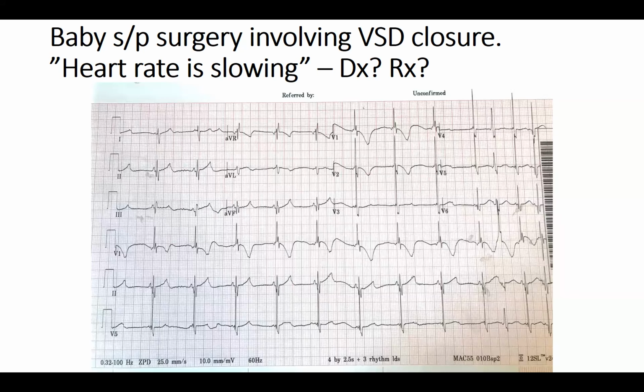So obviously in the differential would be something like hyperkalemia, but is it possible? What if I told you that 5 minutes earlier the heart rate was 110? Is there any other explanation for this bradycardia? Is there anything that could be perhaps superimposed on that T wave?